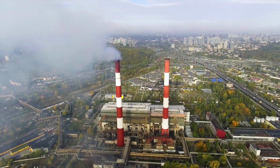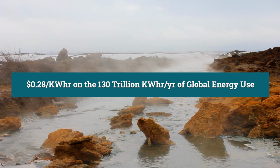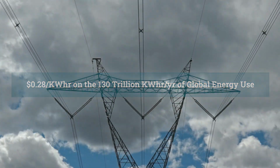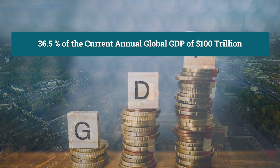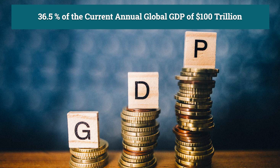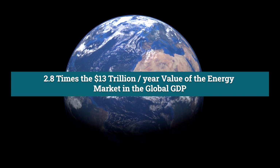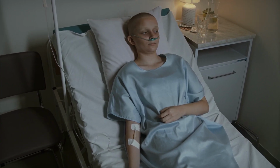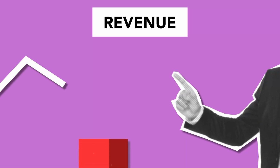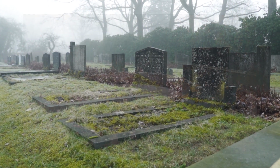This global societal cost of pollution from polluting energy sources today comes to 28 cents per kilowatt hour on the 130 trillion kilowatt hours per year of global energy use. This global societal cost of pollution today is 36.5% of the current annual global GDP of $100 trillion and 2.8 times the $13 trillion per year value of the energy market in the global GDP. To summarize, as the people of the world suffer and die, the polluters benefit and are handsomely rewarded from these mass global murders and assaults on human life too.